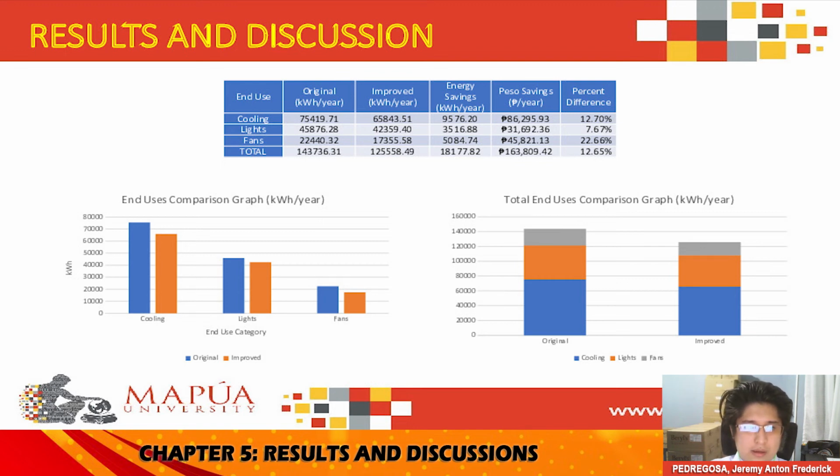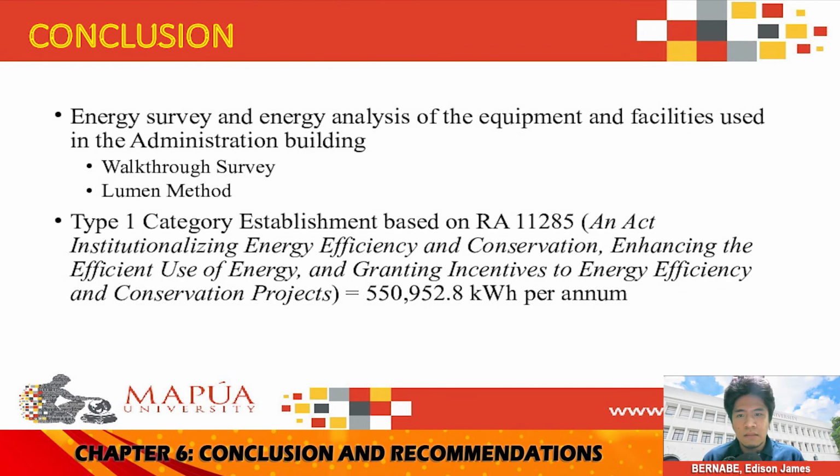As you can see, these are the graphs: the end uses comparison graph and the total end uses comparison graph. This is the overall kilowatt-hour per year on the right side. And that is all for results and discussion. May I now call on Mr. Bernabe for the conclusion. Good day to all.